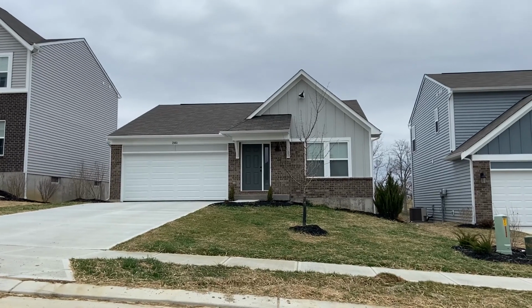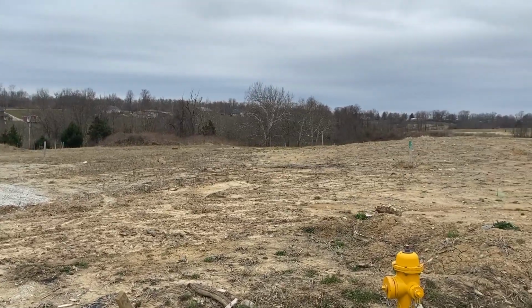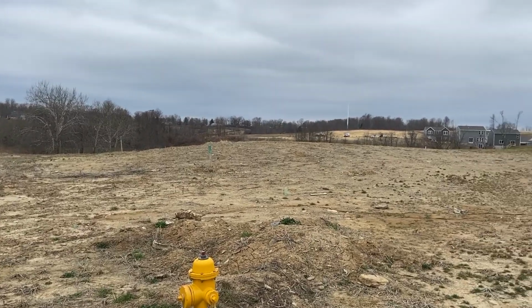Now, even the inventory on the new construction is low. I asked Tony, who's working here today, hey, how many lots do you have left in this neighborhood? He said, we've got 11 lots right now. That's in the current phase. They could open up a new phase down the road. They've got a little bit more land here. But I said, how many did you have about a month ago? He said, we had about 17 or 18.